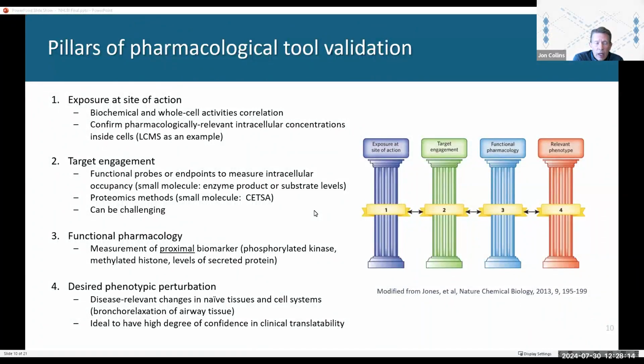And what a lot of people do is default to just functional pharmacology. If you've got a kinase inhibitor, you'll look at a downstream phosphorylated kinase. If you've got a demethylase inhibitor, you look for changes in methylated histone or levels of secreted protein, whatever the case may be. But when you're thinking about what to measure, to really convince yourself that your therapeutic is getting to the right target and doing what it's supposed to, you want to pick a biomarker that's proximal to your target, your site of target engagement.